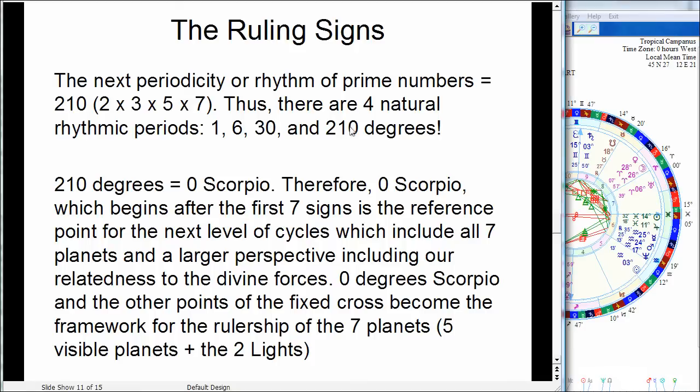This means that there should be some symmetry, something going on at 0 Scorpio. And 0 Scorpio, as noted before, is the basis of the ruling planet. So we have rulers of the bounds based on the symmetry of prime numbers, and we have ruling planets of the signs based on the symmetry of the prime numbers, and it tells us why the rulership is tilted to the fixed sign cross at 0 Leo, Scorpio, Aquarius, and Taurus, rather than what we might have intuitively thought it would be built at the cardinal signs.